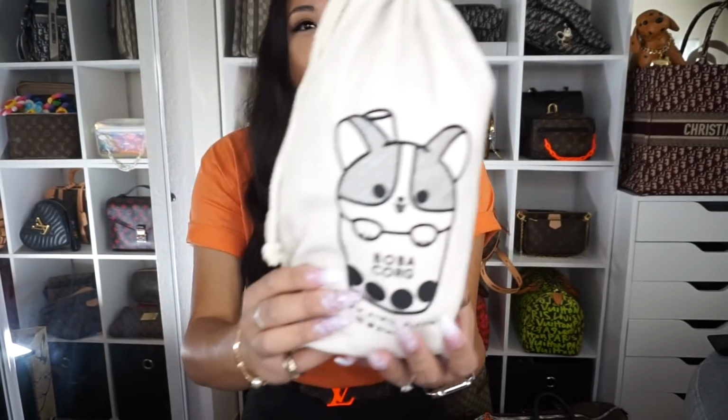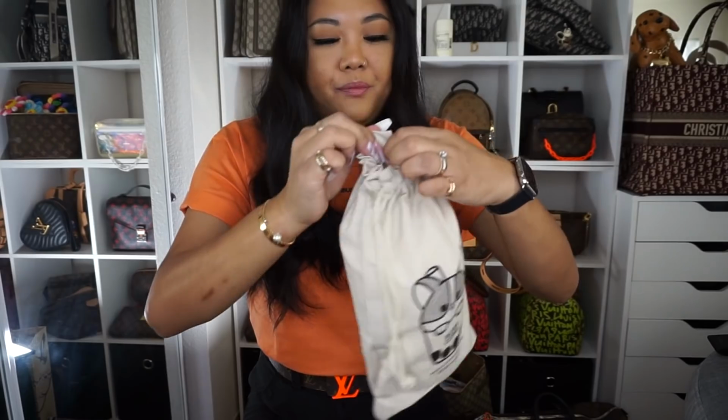And now I'm just going to show you one of my mail call items. Look how cute this is. This is a boba corgi. This is from Etsy. I believe her username is Kiwi Hen, and it comes in this little bag. Of course I'm super corgi obsessed. I think once you have one, you're just obsessed with them, and I'm still waiting for corgi ornaments and stuff to arrive.